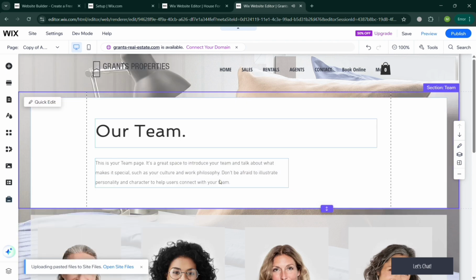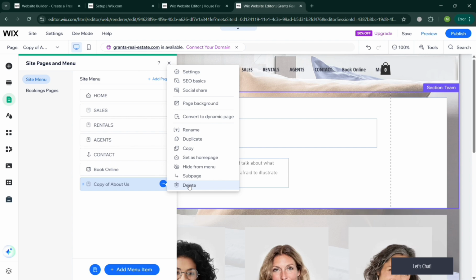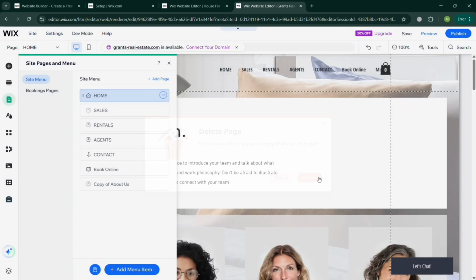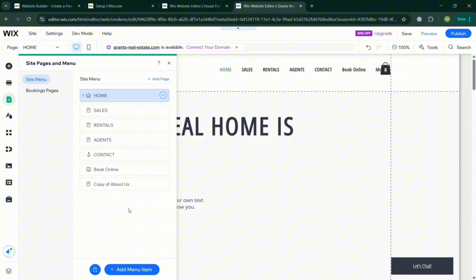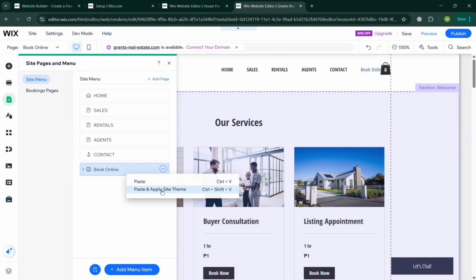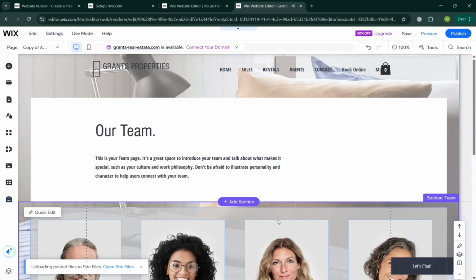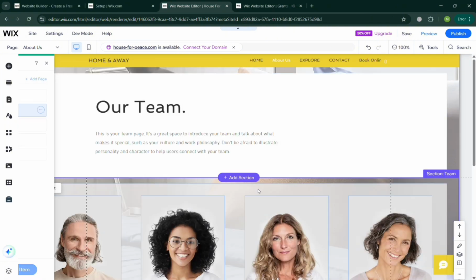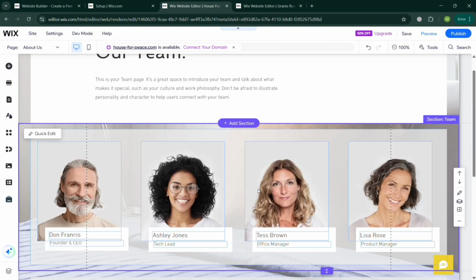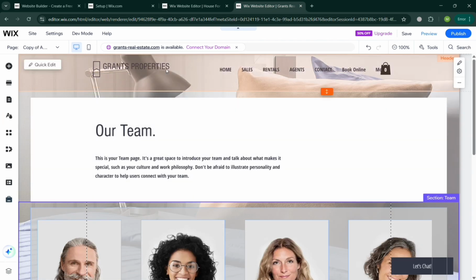As you can see here, it shows that all of the contents have been transferred. But if you also wish to transfer the themes, all you need to do is, for example, delete this one and do the same process of pasting. So just right click on any of the pages once again, and after that it will show you the option to paste and apply site theme. By clicking on it, it will automatically show us that not only the content but also the theme has been applied. So as you can see, this is what it looks like. And now if we go back here, this is basically what it looks like, with the theme also applied.